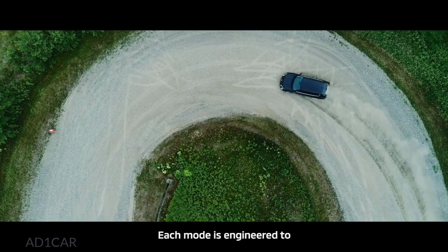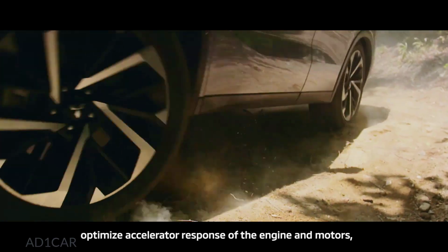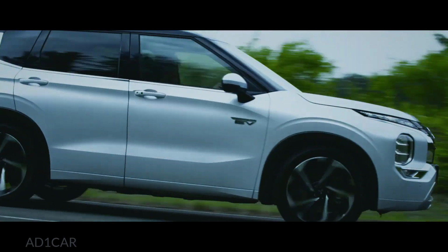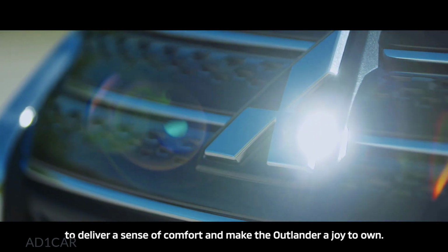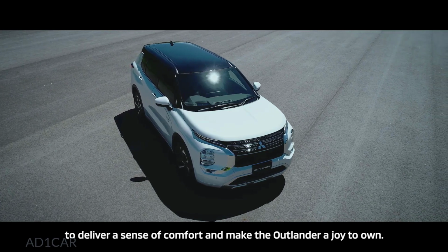Each mode is engineered to optimize accelerator response of the engine and motors, four-wheel drive control, and brake and steering control. For higher quality, we focused on the cabin space and ride experience to deliver a sense of comfort and make the Outlander a joy to own.